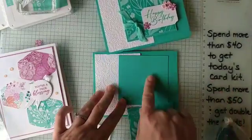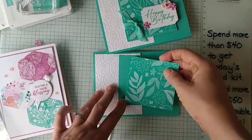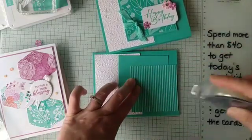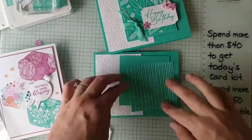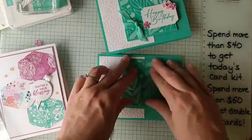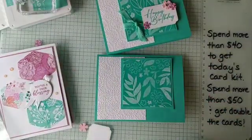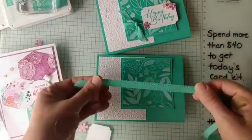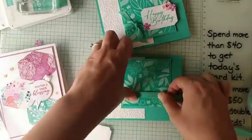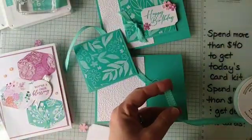Now I have a square of Summer Splash that is 3 1/4 by 3 1/4, and then a piece of the Designer Series paper that is 3 by 3. And for our 6 by 6 paper, this is a great size to cut your paper into because you'll get 4 pieces out of one sheet of 6 by 6 paper, so you can use it all without waste. Now this is some of our in color ribbon. If you like the in colors, you might want to pick 1 or 2 colors of the ribbon. It comes in all 5 colors.